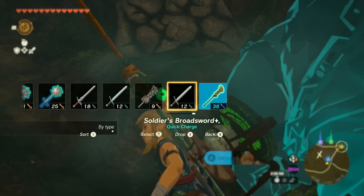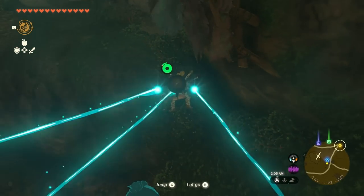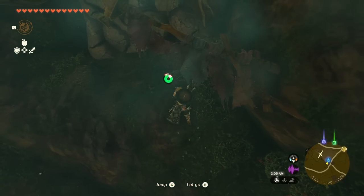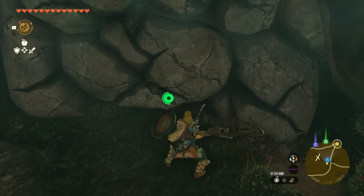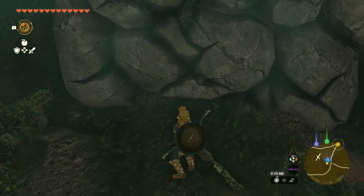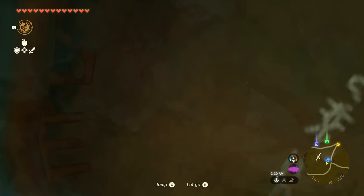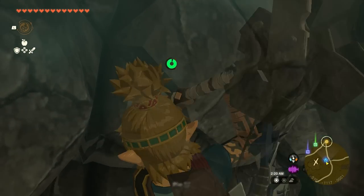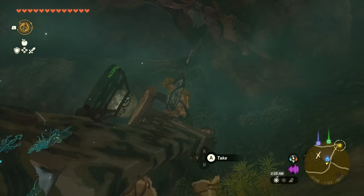Well, I have this cobble crusher. We'll just go up here. Not a big deal. What? What? No, no. Alright. Oh, that actually worked.